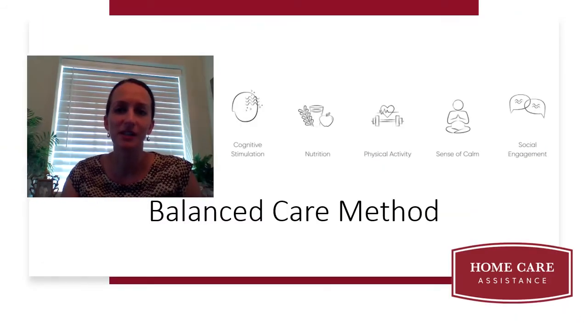If you've been with us for the last 2 to 3 months now, you'll know that MindFit is part of our balanced care method. And in this class, we focus on cognitive stimulation, but we recognize that that is just one feature of healthy aging. And in our balanced care method, we look at 5 different areas. So today we'll focus on cognitive stimulation, but encourage you to participate in all of these different areas to promote healthy aging.